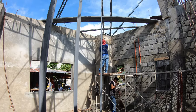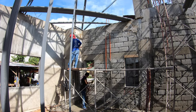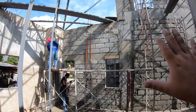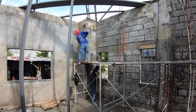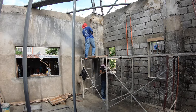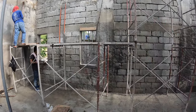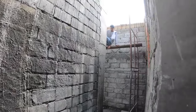All right, we're gonna start out in the bedroom today. Master's bedroom. Looks like we're getting ready to do plaster coating. They're gonna start on this whole section on this side. So the first thing that Mr. Carlito is going to work on is this piece here that needs to be completed, and then they'll work their way down the rest.